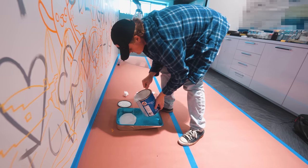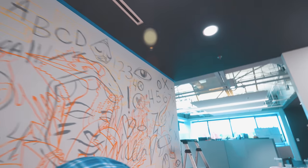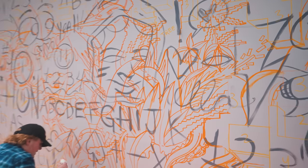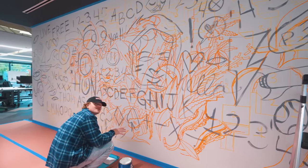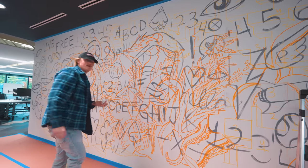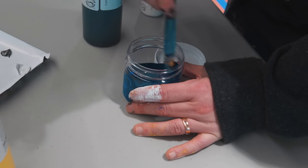Hopefully Sherwin-Williams will do it in two. You know my guy, Sherwin-Williams. And I am going to work on the deepest part of the portal. Dude, look at how confusing this concept is on the wall. It makes absolutely no sense. We are very lost looking at this, but once the paint starts going in, hopefully it'll be way less confusing.